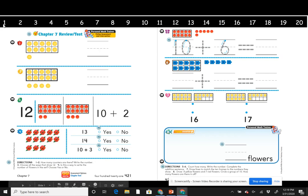Before we start, there's a number line up top. You can always use a number line in math to help you count on or to help with the formation of a number. So let's practice counting to 20 together using our number line. 1, 2, 3, 4, 5, 6, 7, 8, 9, 10, 11, 12, 13, 14, 15, 16, 17, 18, 19, 20.